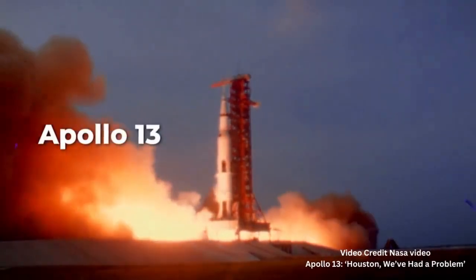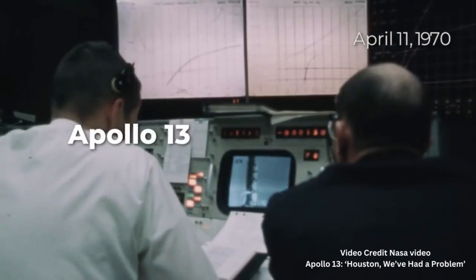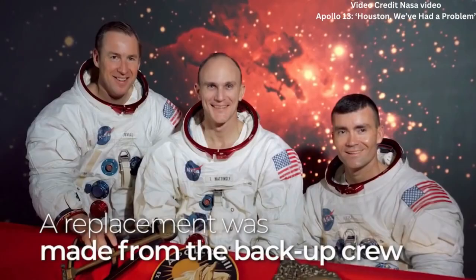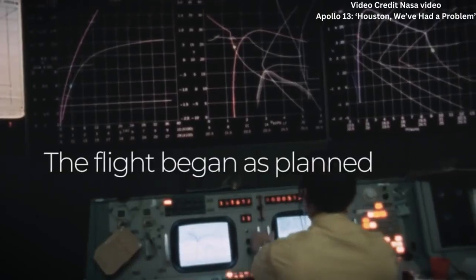In April 1970, NASA launched the Apollo 13 mission with the goal of landing on the moon. The crew consisted of Commander James Lovell, Command Module Pilot John Swigert, and Lunar Module Pilot Fred Haise.